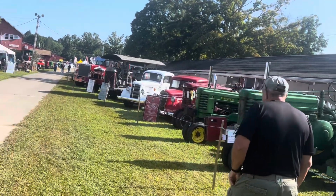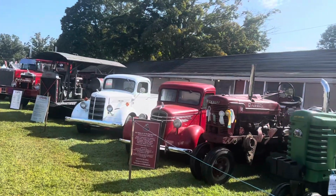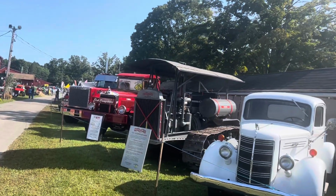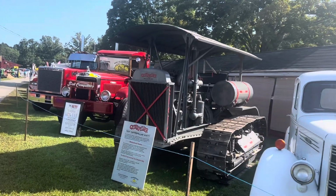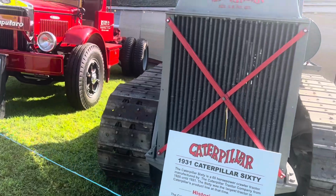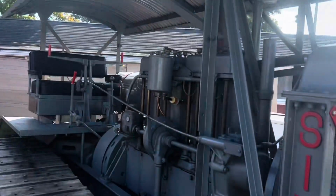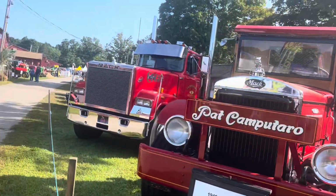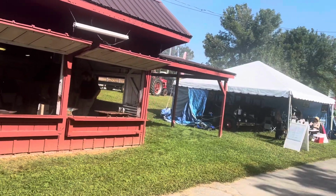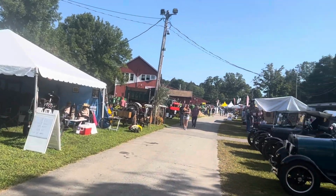Many antique tractors. And cars. Trucks. It's an old, what was it, 1931 Caterpillar. Nice. I always stop there because I got a 1915 model.